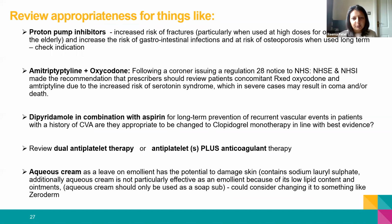If patients are on proton pump inhibitors, normally I'd want to check the indication and check whether they need to be prescribed long term. Obviously, if they're covering something like an antiplatelet, we might not be able to do very much with that. But if they're just using it for reflux, have they tried a time without the proton pump inhibitor, trying an antacid in its place for a few days and seeing how it goes. This is really important because in your elderly patients, we know that the risk of GI infections and the risk of osteoporosis increases with age and the length of treatment. So it's something that we would want to look at.